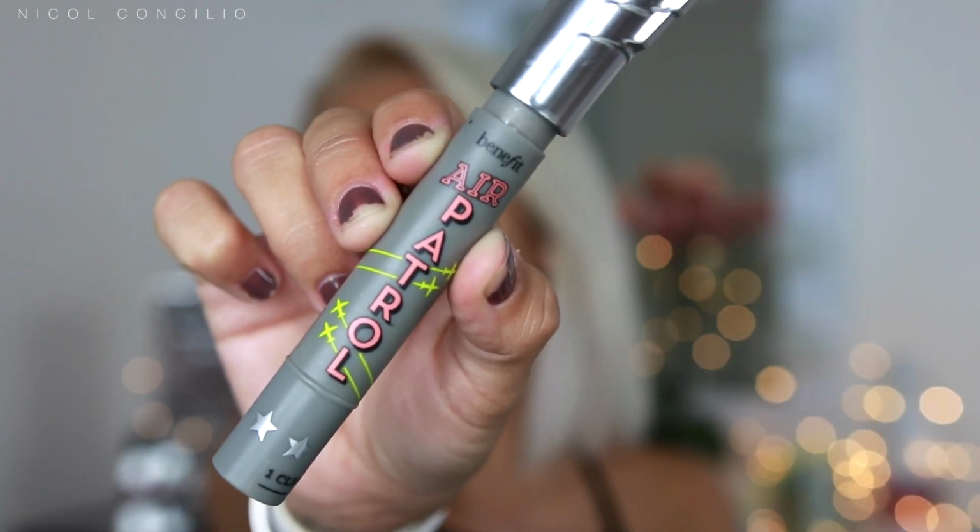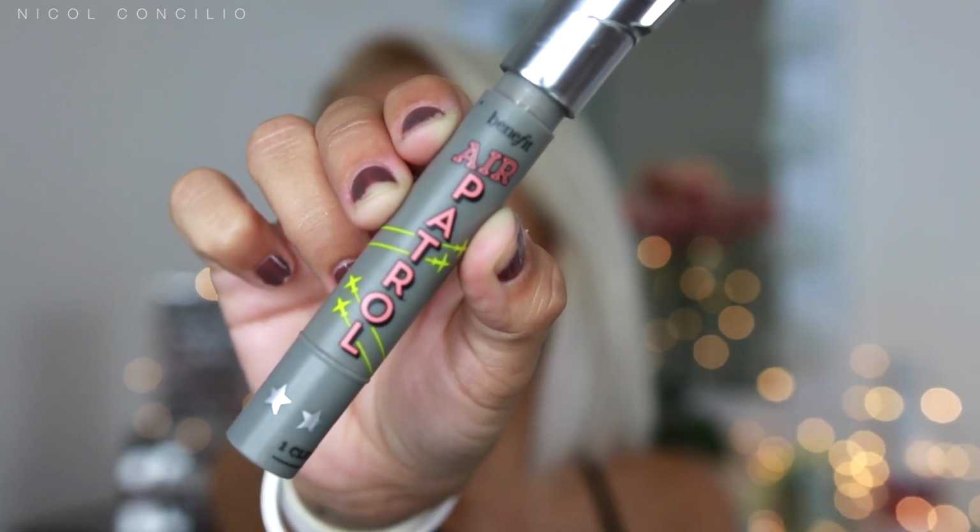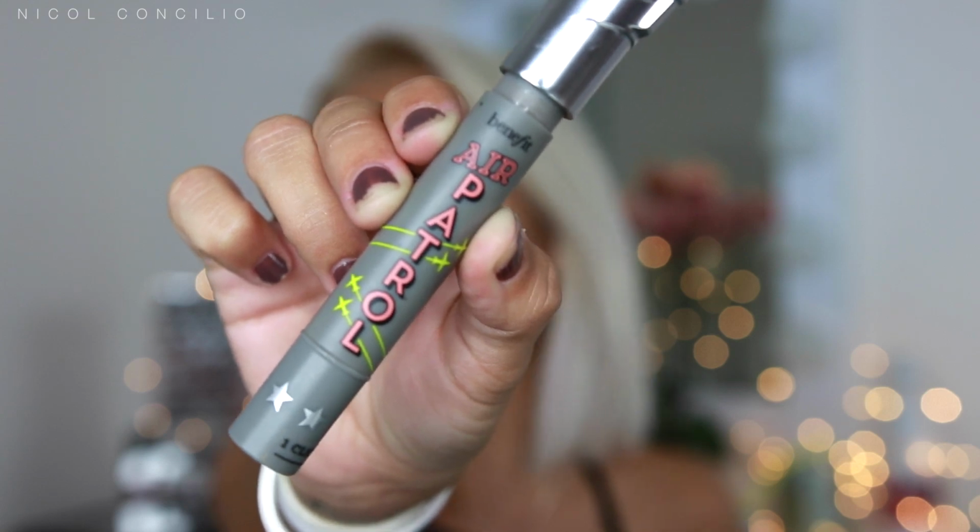For eye primer, I definitely have been using Benefit Air Patrol for probably a year now. This is another one where I don't know what I'm going to do if it gets discontinued, but this is legitimately the best eye primer I have used in my entire makeup career. So yeah, I'm just applying it to my eyeballs.